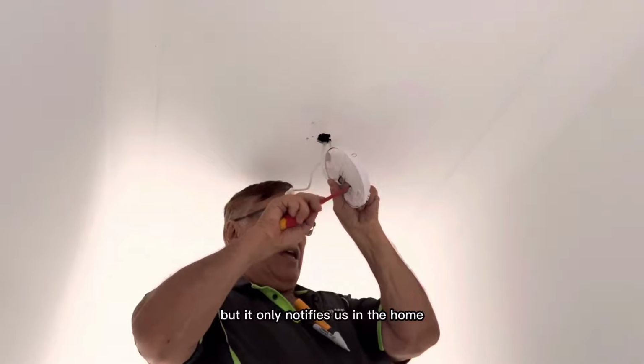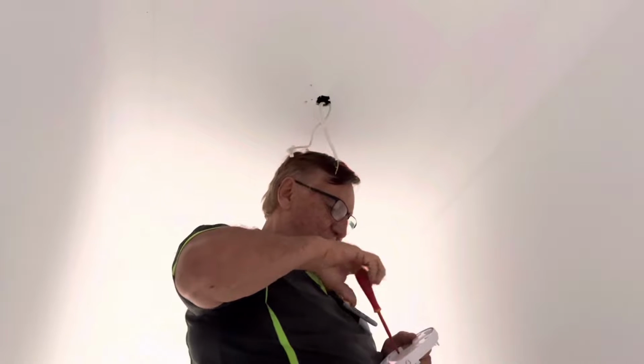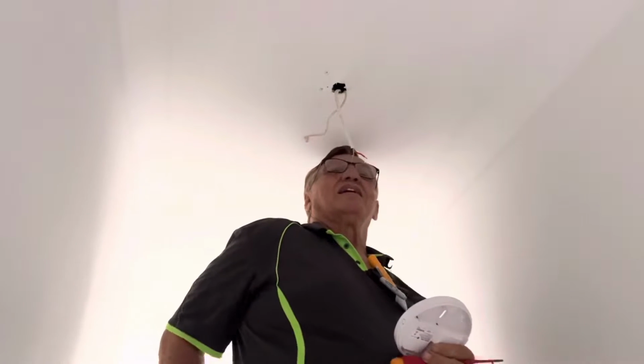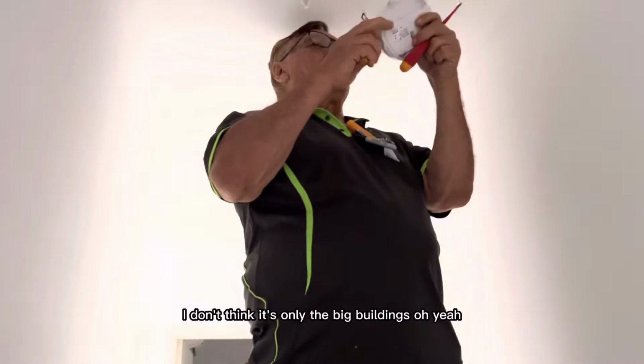But it only notifies us in the home, not the fire brigade. No, it costs a lot of money. Very expensive now. Don't want them to come out. It's only the big buildings.